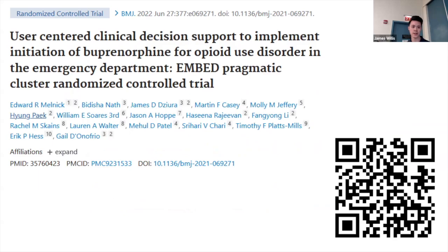This was a study out of Yale where they did a pragmatic cluster RCT in 2022. It involved a user-centered clinical decision support tool on BUP initiation in the ED. This was done by Ted Melnick. He is essentially the head honcho of EM Informatics. They had about, I believe, 1 million or so patient encounters to sift through. This was at various EDs throughout the US as well as parts of the UK.